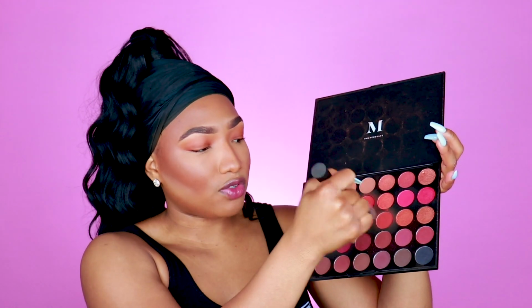I'm going to go in with some blush, or eyeshadow blush, so to speak. I'm using my Real Techniques, I don't know what this is called. Oh yeah, this is their blush brush. And I just like to go in with my Morphe palette and just kind of swirl it around these two colors, which is like a reddish color and an orangey color. And I feel like this is showing up very on camera, but I promise y'all in person, it's not too much.